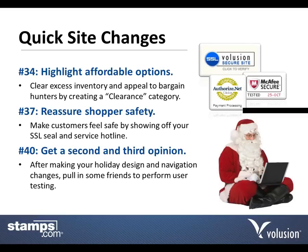So pull in some friends, pull in some strangers that have never worked with your site before from different demographics, have them take a look and see, does this make sense? Give them a specific task to perform.